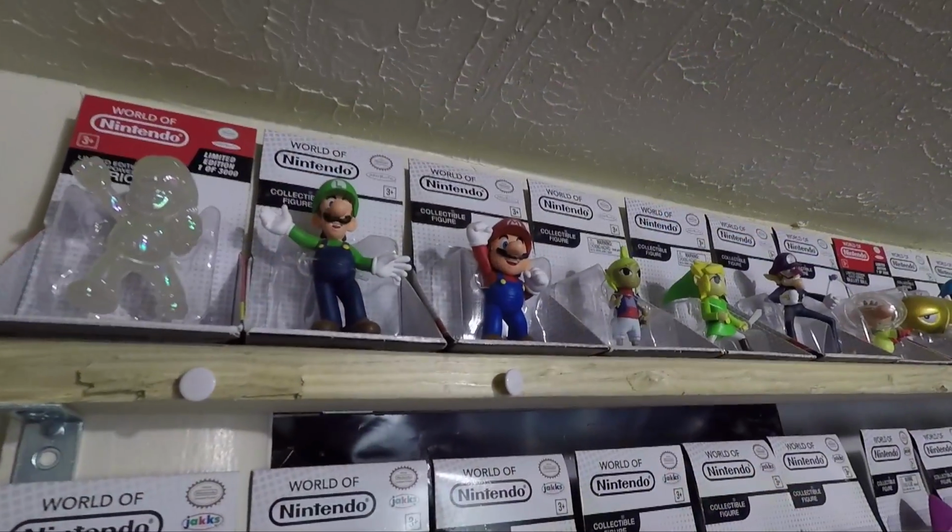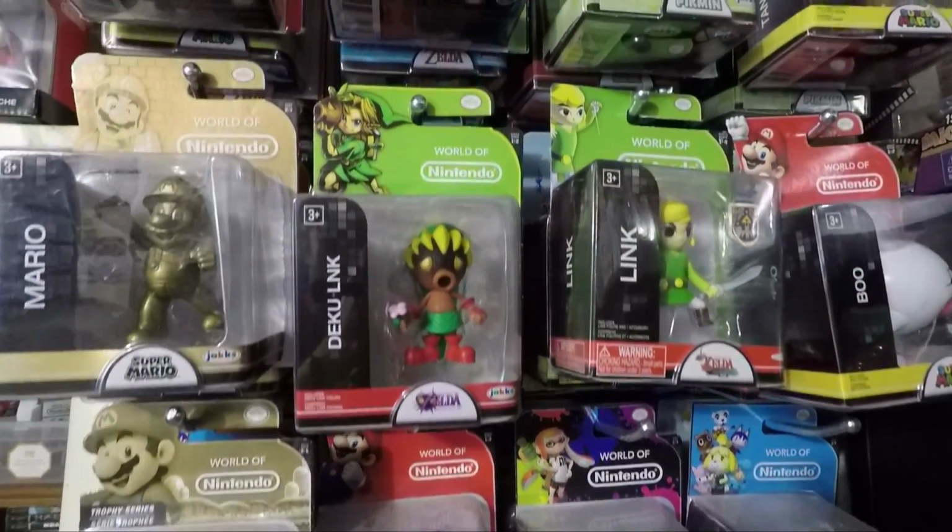Here alongside this wall and all on top of me are the World of Nintendo figures that are 2.5 inches. The ones on top are Walmart exclusives, and these right here you can find at Walgreens, Kmart. You can find them at Walmart too, but they're not exclusive to Walmart. We have pretty much a full set of the Walmart ones, but we're missing a whole bunch of those.